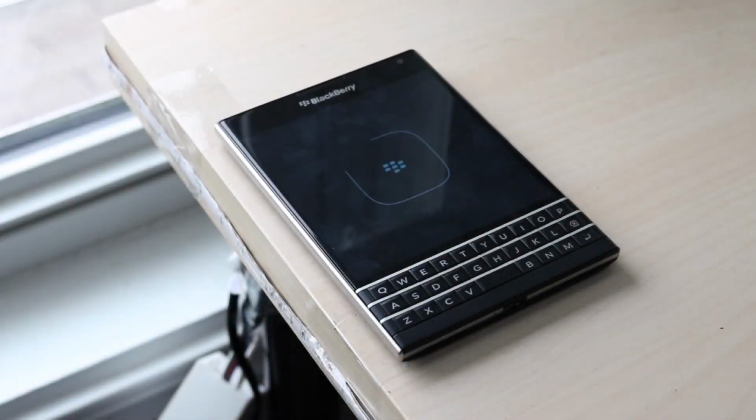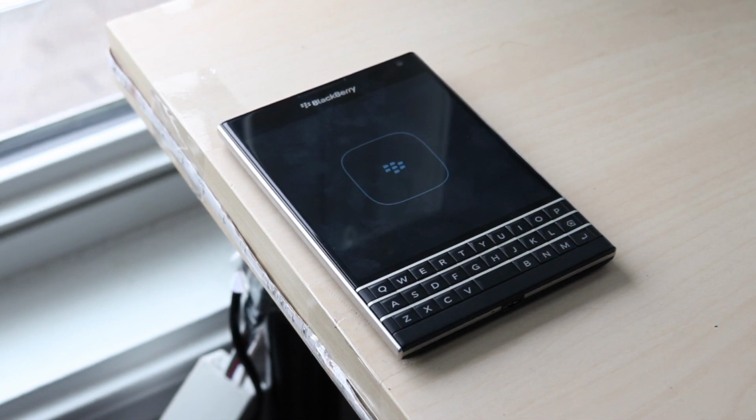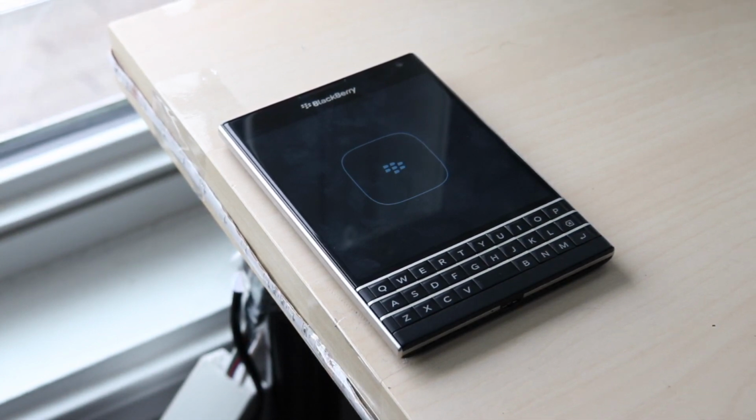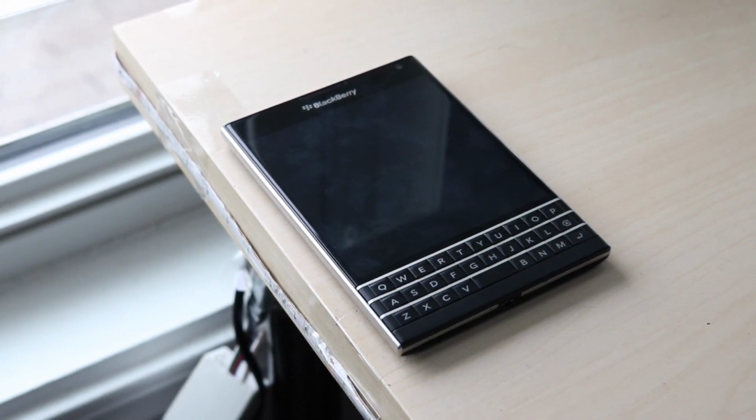Welcome back everyone. Let's go ahead and talk about none other than the Blackberry Passport and see how this bad boy holds up in 2021. Now, funny enough, this device is one of those phones that I just think, like, I love Blackberry a lot, but it's also a very funny thing that they did with this specific device.